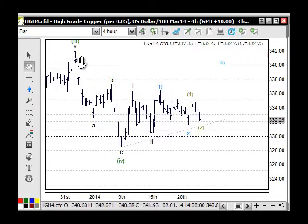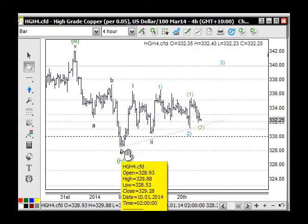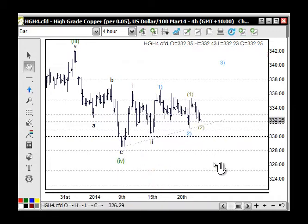So we would end up with something like still a corrective move down, but basically an A wave down, some type of B wave and a C wave down, and then a move back up from there as well. So let's just see how we go, but we'll stay with the count that we've got because it's the best fit at the moment.